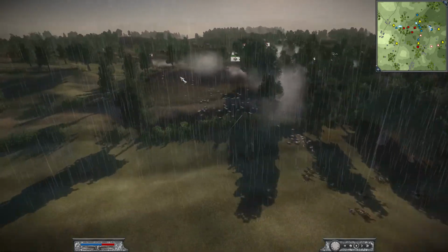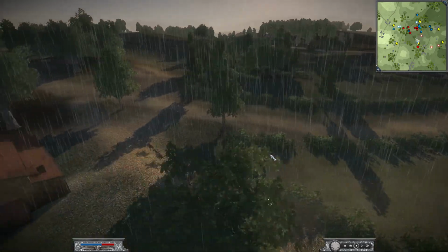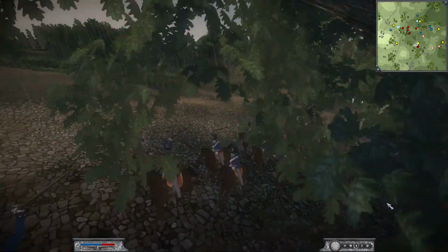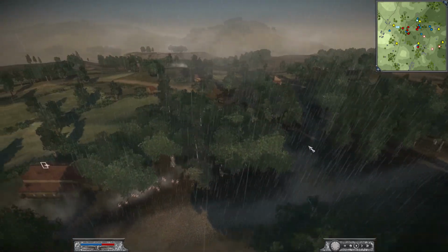Oh, wait a minute. Well, there's the dragoons that took out the artillery. And it looks like they're still... Dragons? Oh, my dragons. Oh, my God. Arr, there be dragons. They're small dragons. I mean, what are they charging to, anyway? It's like the battle's over there, and they're like, screw you guys, we're going home!